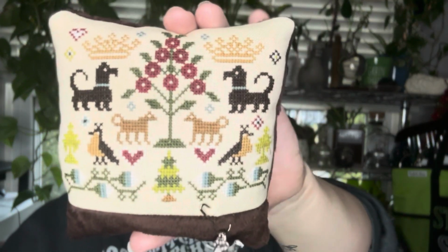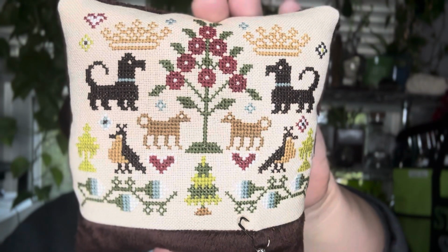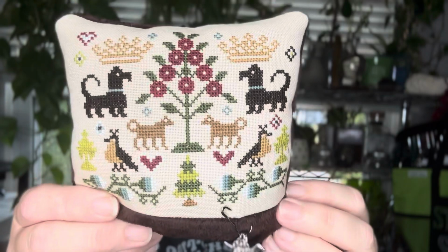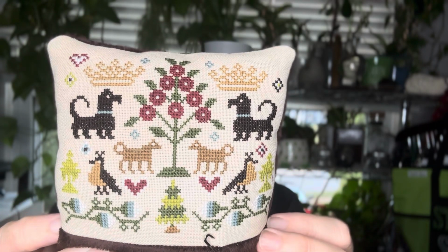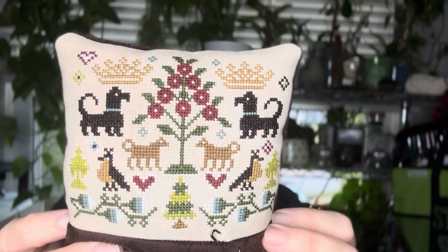This month's challenge, so our meeting is actually this afternoon. And this month we were given little charms with a freebie pattern, but I didn't stitch the freebie pattern. I stitched up Elizabeth's 4 Dogs from the Scarlett House. So this is on a 32 count. I believe it's a cotton, but I'm not sure of the color.